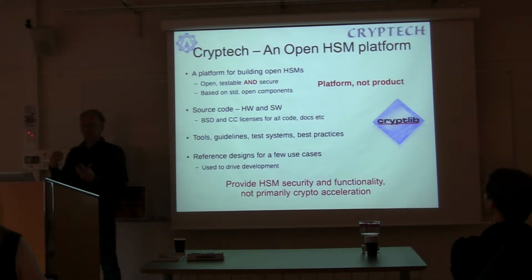That means that all the components of it you should be able to download from us, and either manufacture them yourself and assemble your HSM, or you have someone that you trust, and you can test it as much as you want before you actually put it in production.